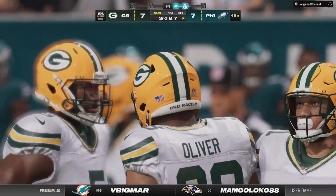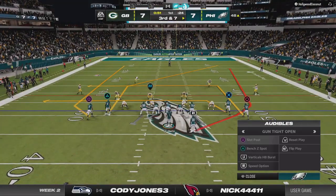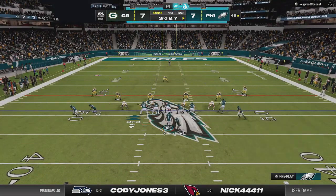He'll get only three there, so it leaves him with a third and seven ahead. So 7 yards from the first down here as they come up to the line of scrimmage.